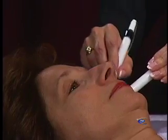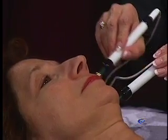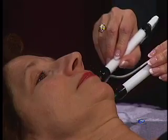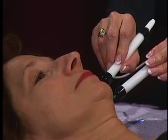Another unique feature of using a technology, working on the inside. Absolutely. And while we're doing this, there are acupuncture points, for instance, right here near the eye that will be stimulating organs in her body. There are other acupuncture points right around the mouth, so we're stimulating other parts of her body, and her general health will improve.